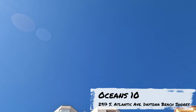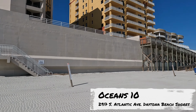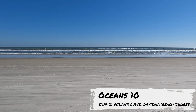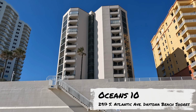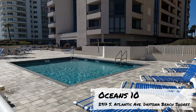Today we'll be discussing Ocean's 10 Condo, located at 2917 South Atlantic Avenue here in Daytona Beach Shores. Ocean's 10 is a 12-story condominium with 79 units. Here they feature 7 different floor plans, including units with 1 bedroom, 1.5 bathrooms, and 2 bedrooms and 2 bathrooms. Ocean's 10 is a direct oceanfront condominium, which provides easy access to the world's most famous beach.